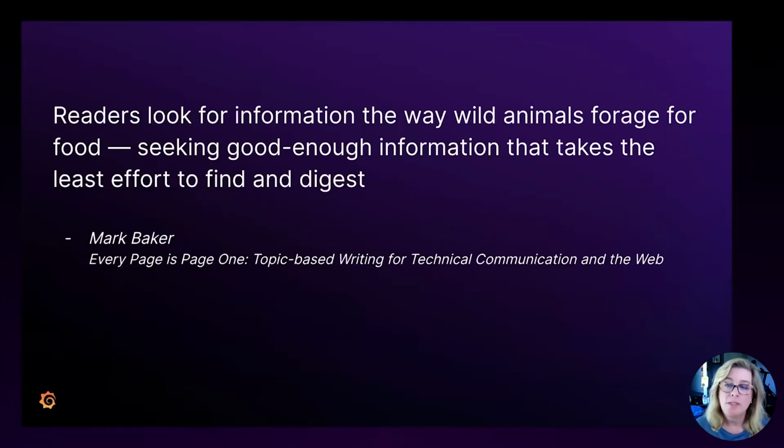This is one of the core principles that informs our documentation approach. We like this quote very much, that readers are looking for information the way wild animals forage for food, seeking good enough information that takes the least effort to digest. This is a philosophy that is captured well in this quote, and it's written by Mark Baker, who wrote the book Every Page is Page One, Topic-Based Writing for Technical Communication on the Web.